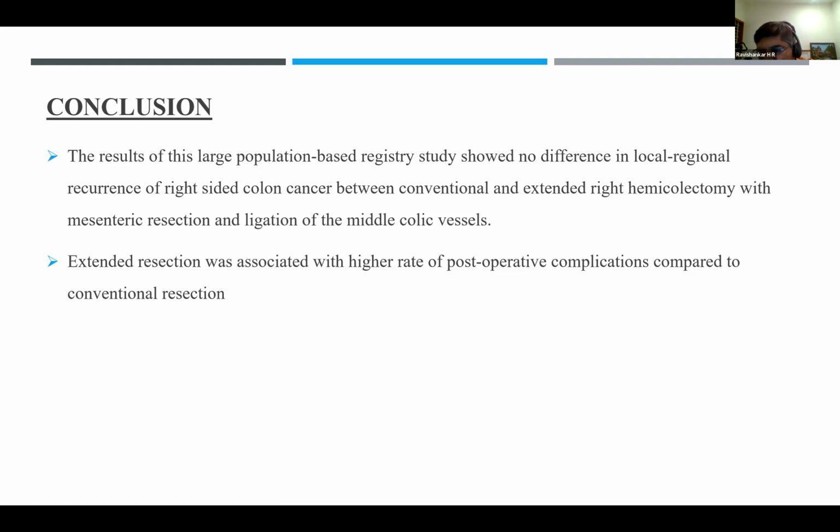That is the message from this paper. Obviously it makes sense to think that more complications will happen if you do a more extensive procedure. That is a necessary corollary of the paper. That's all I can think of.